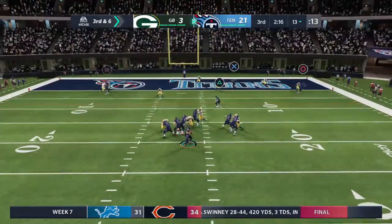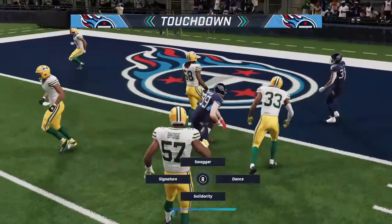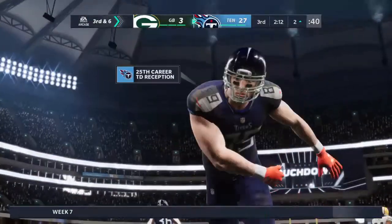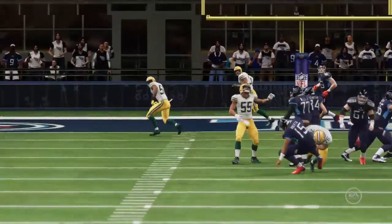Back to throw here. And into the end zone for a Tennessee touchdown. From 13 yards out. And the Titans capitalize on the short field as they take it in for 6.